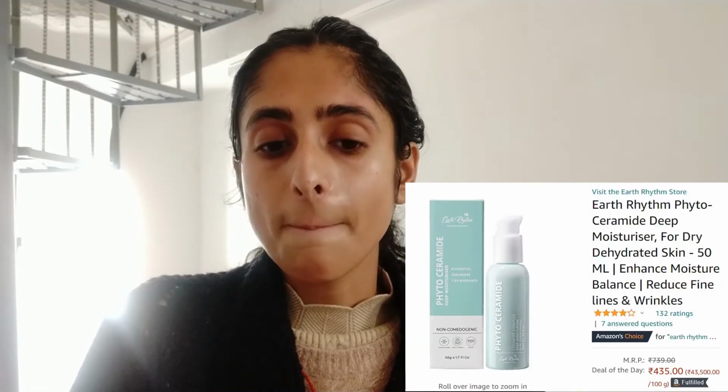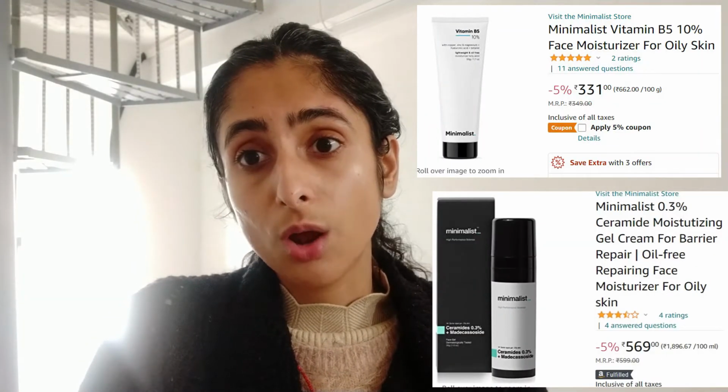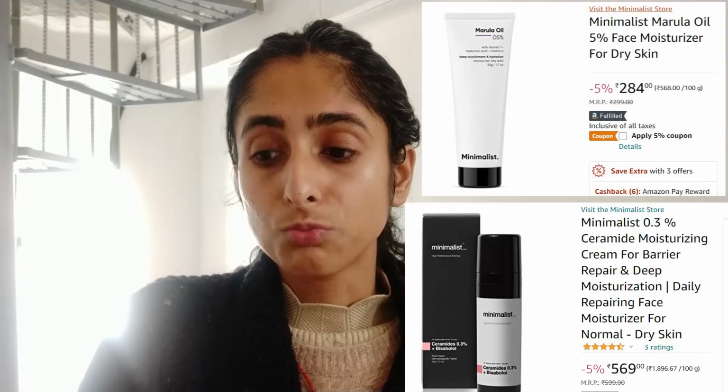Another moisturizer that I hear is very nice and I just ordered today is from Earth Rhythm. It's their Phytoceramide Moisturizer. Now I've heard great reviews about it, but I've not personally tried it, so I can't say. Other than that, I think even Minimalist has brought out some moisturizers, so you can check that. And petroleum jelly works great. Squalane oil works great. And anything which really suits your skin and works on your skin when your skin is sensitive, just use that.